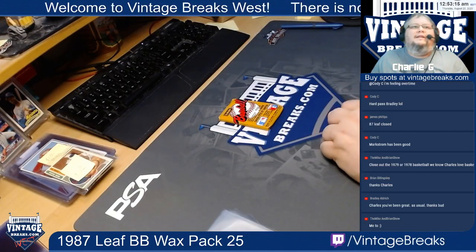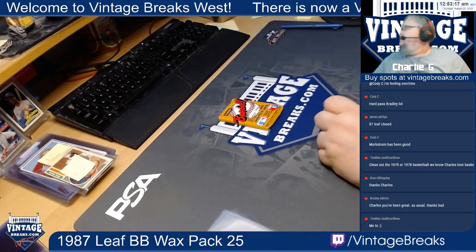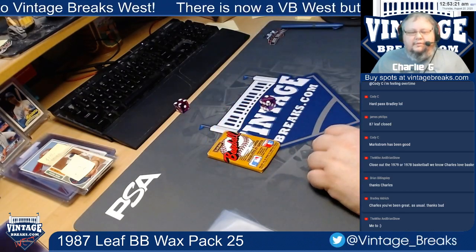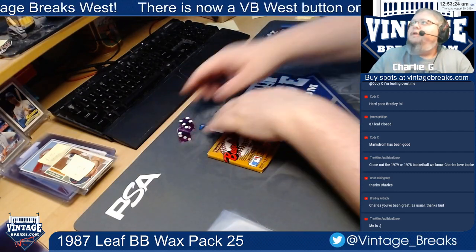Tonight we'll be breaking this 1987 Leaf Baseball Wax Pack number 25. Roll the dice to randomize it. We've got a 6 on the dice roll there.